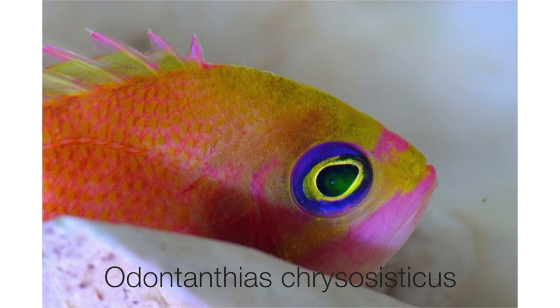And then there is also Odontanthias chrysostictus. That one comes out from Indonesia, Sulawesi, and I actually have a picture of chrysostictus which I photographed in Singapore. We had one, if I'm not wrong, 2 years ago, which came from Sulawesi, and I'll send you a picture of that as well.